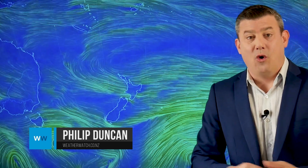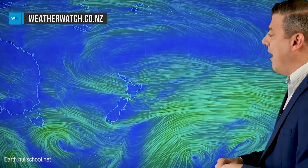Well, a big low is forming in the Tasman Sea later this week. It's going to help drive in some warm weather, then a fair bit of rain, and then it turns colder and windier and potentially stormy for a time next week in some parts of New Zealand. There's a lot of moving parts, so we'll get into it to try and make sense.